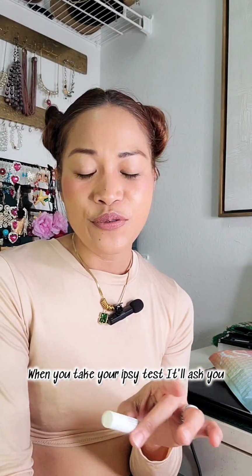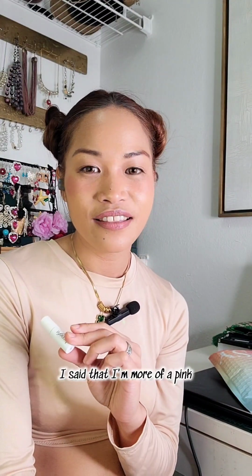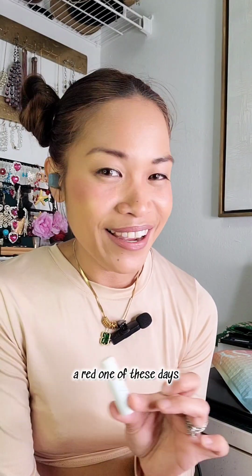All right. By the way, when you take your Ipsy test, it'll ask you your preferred shades for lipsticks and all that stuff. And when I did my test, I said that I'm more of a pink, neutral type of girl. Quite frankly, I hope they would send me a red one of these days.